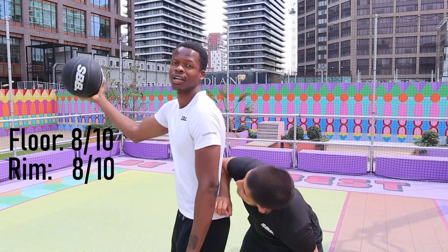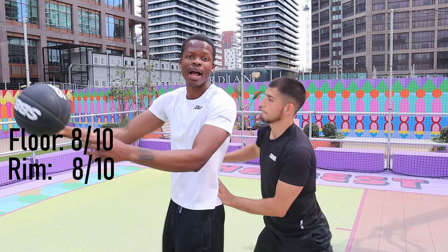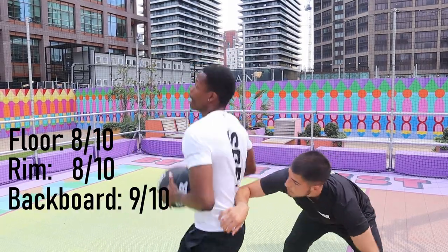As for the backboard, Yinka went crazy on the design. It's Spalding, so the quality is nice. Feedback, shape, we have to give it a 9.